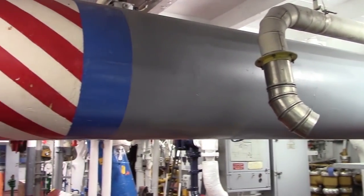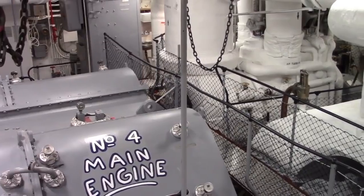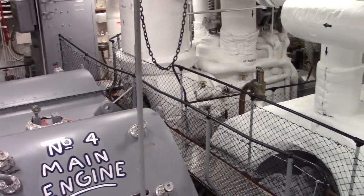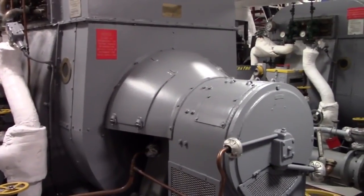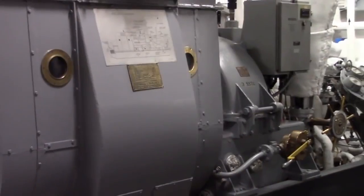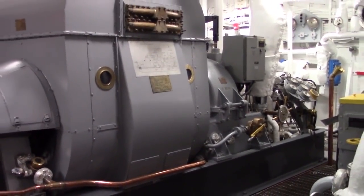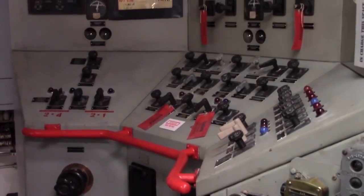The New Jersey can achieve a speed of over 33 knots, or about 38 miles per hour, making her the fastest battleship ever built. Each engine room also contains 2 steam-powered ship service turbo generators to produce the ship's electricity, as well as an electric control panel to ensure power is distributed evenly.